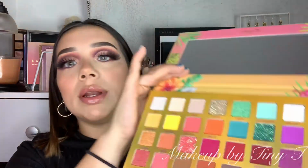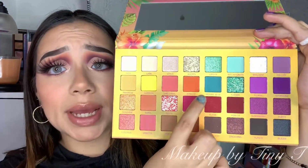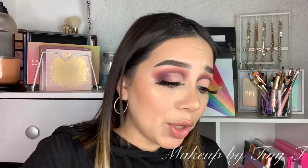Oh my goodness. You guys know me, my favorite color is blue, and I absolutely love this color right here. But let me know, girls, if you guys want me to go into depth with all these palettes. Let me know if you guys want me to do a swatch with all of these palettes. But yes, guys, these are so freaking cute.